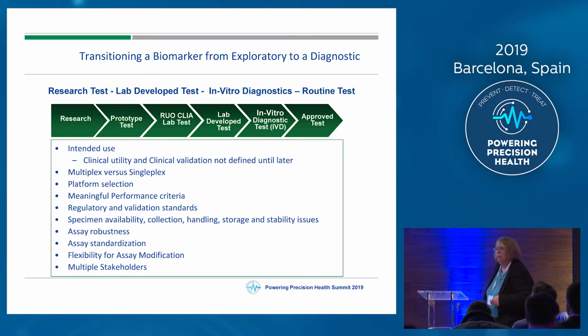Although Steve and I worked on a multiplex assay, it was 6 independent ELISAs, and it had an algorithm to come up with a score. It was for urine drug-induced acute kidney injury. That was just qualified by the FDA last year.